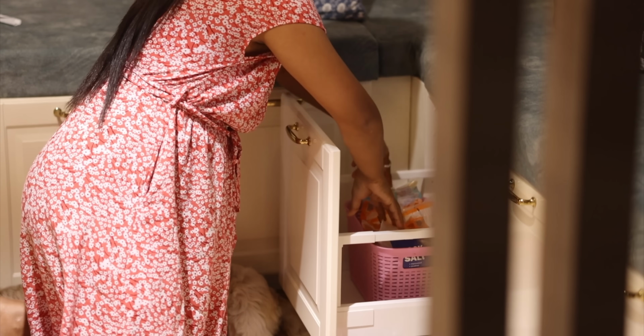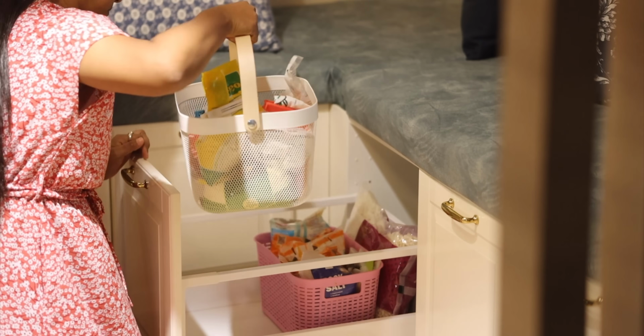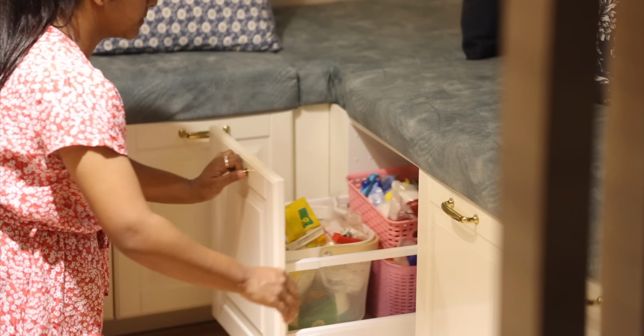In the second drawer, I store all kinds of masalas. In this drawer, I keep things like daal, grams, sugar, salt, etc.